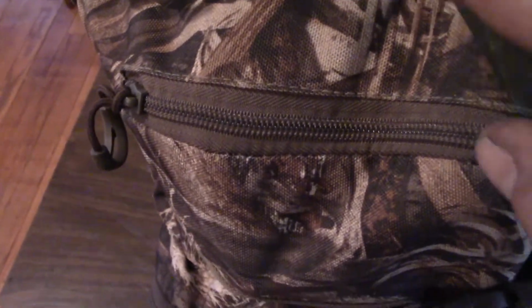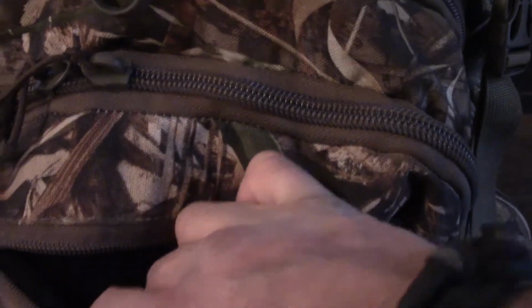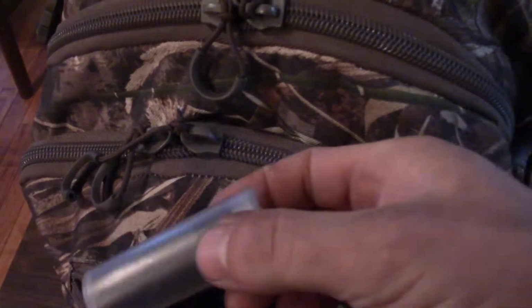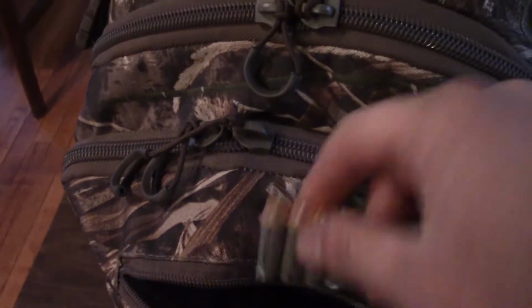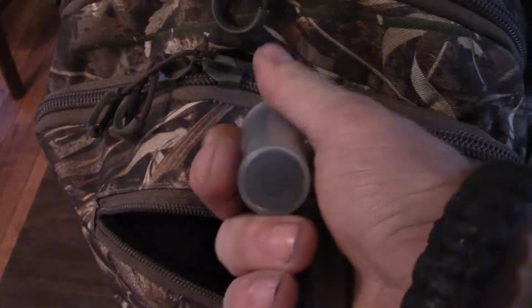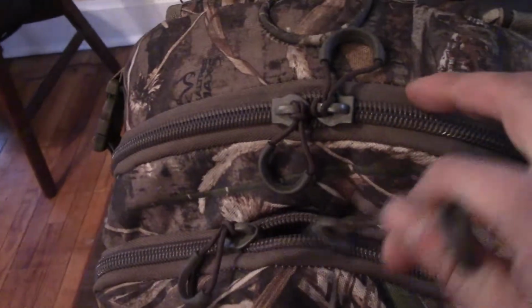Okay, so starting from the very top front, there's a little pouch right here. It is felt lined. It's not a very deep pouch. You can tell, I'm going to stick my hand in there. That's about as deep as it goes. I just use this pouch, I carry my choke tubes in here. And I think I have some extra batteries in here. Yeah, I got some extra AAAs in there. So, yep, got a couple of choke tubes and my batteries in that little pouch.